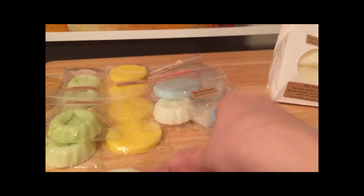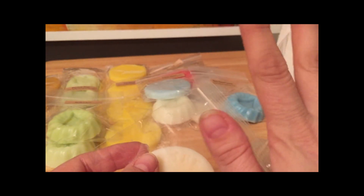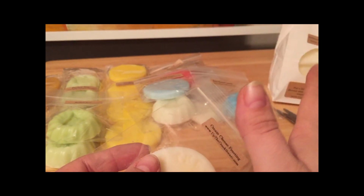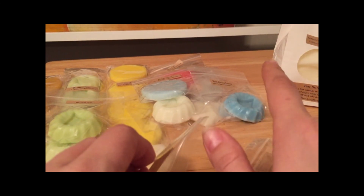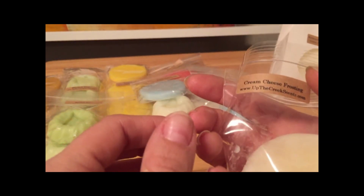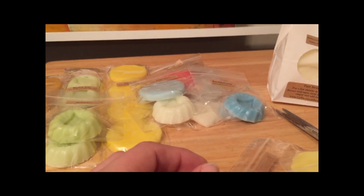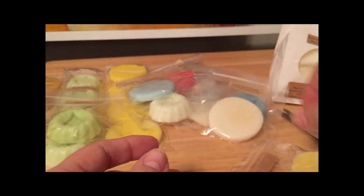So I don't know. I'm on the fence with it because it's not my favorite thing for my nose. Again, other people are going to love it. It's a really good, strong smell. I'm going to try melting that because it was not what I was expecting and I didn't hate it. Cream cheese frosting. Yummy. Creamy, cheesy. Love it.